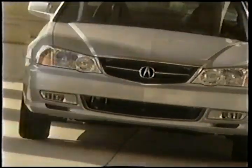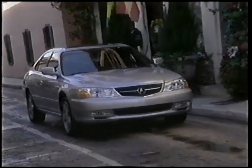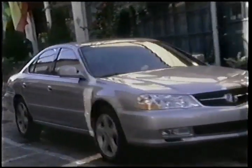Pricing has not yet been established for the new TL and TL Type S, but base price on the TL model is expected to remain at just under $30,000. Type S models are expected to be about $2,500 more. You can look for the 2002 Acura TL and TL Type S to arrive in dealer showrooms mid-March this year.